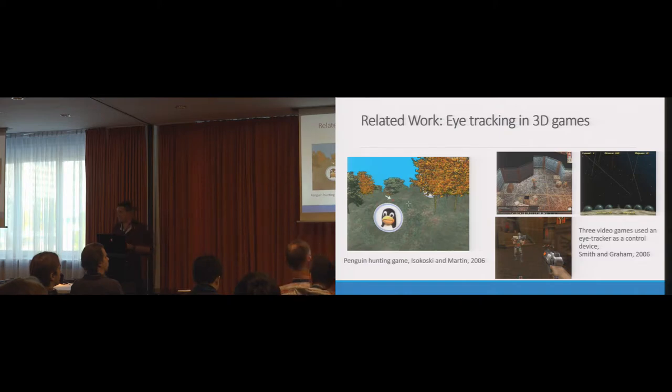Overall, their results showed that in all these games, in all these tasks, the eye tracker tended not to do as well as the mouse, but their participants seemed to like it more and found it kind of interesting, and they found it more immersive. So there's some promise there, even if we can't get quantifiable objective performance improvements.